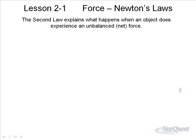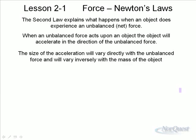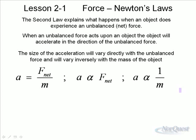The second law basically takes the first law and says, okay, I understand that if there is no net force acting on an object, it won't change its velocity. What if there is a net force acting on the object? Well, then it will change its velocity, and of course that means it's going to accelerate, because acceleration is defined as the change in velocity over time. The size of that acceleration will vary with two things. One is how big is the object that you are pushing, and how big is the net force that's acting on the object. So those two have to be considered, and Newton put that into mathematical form. He said that acceleration is equal to the net force divided by the mass.